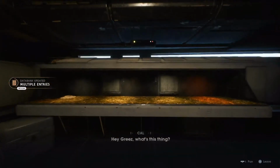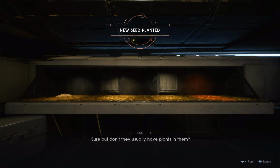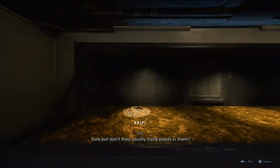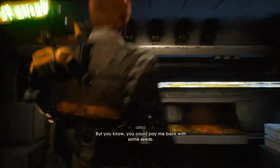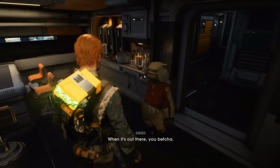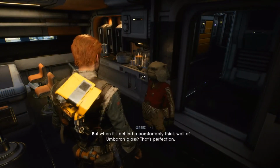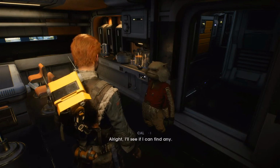Hey, Greez, what's this thing? What? You've never seen a terrarium before? Sure, but don't they usually have plants in them? Well, I've been a bit busy hauling you around the galaxy. But you know, you could pay me back with some seeds. I thought you hated nature. When it's out there, you betcha. But when it's behind a comfortably thick wall of Umbaran glass, that's perfection. All right, I'll see if I can find any.